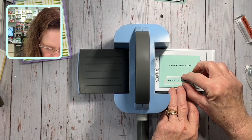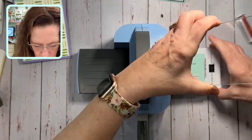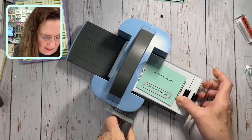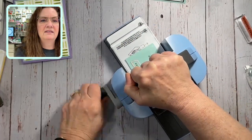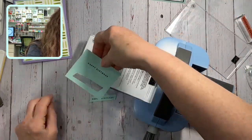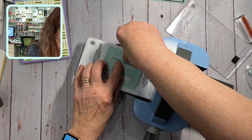Now, sometimes it's not as easy when you're not standing up and you're not just doing it on your own. So just bear with me. I'm hoping I can get this straight. Sometimes I have to turn it a little. It's a virgin cut. Okay, so there's one pass through. And let's go ahead and die cut the second one. We're going to use it on our second card.